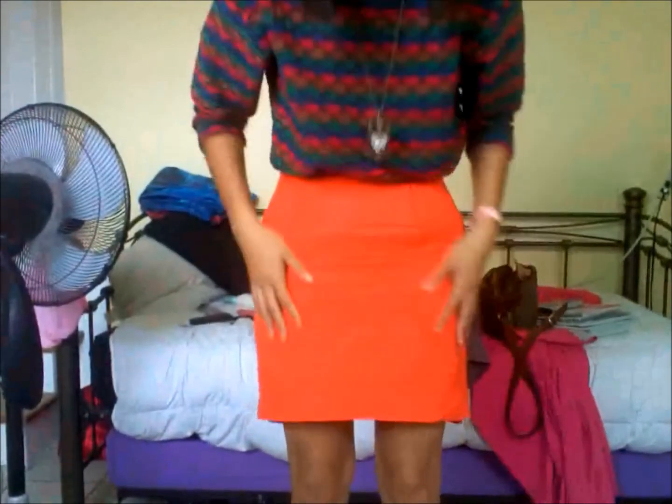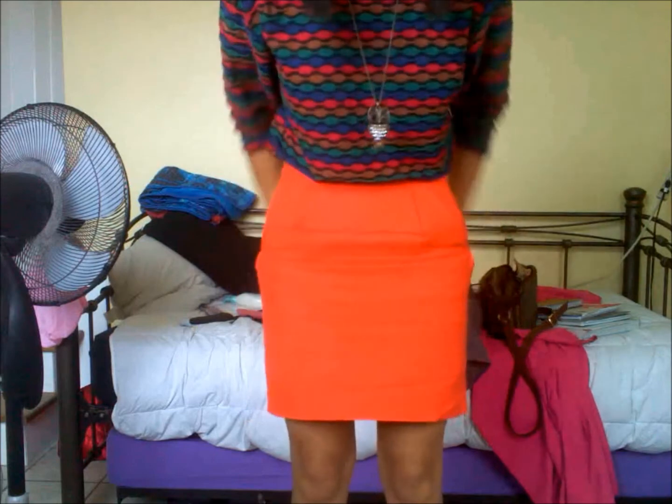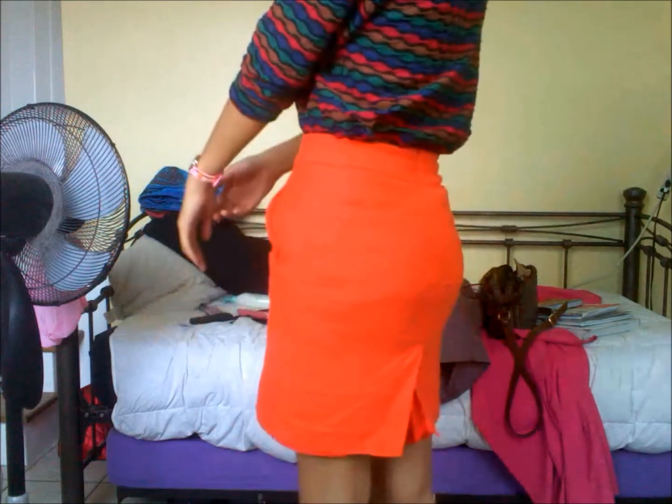Okay, now my top, I got from the thrift store. It's actually a longer top. It's like a 3/4 sleeve, but I rolled it up, and it just has like different types of primary colors. And then I have on this orange skirt that I got from Playlist Closet, but it's originally from Forever 21, and it's like a pencil type skirt. I'm just really skinny, so yeah, we're gonna say it's a pencil skirt. It looks like this in the back.